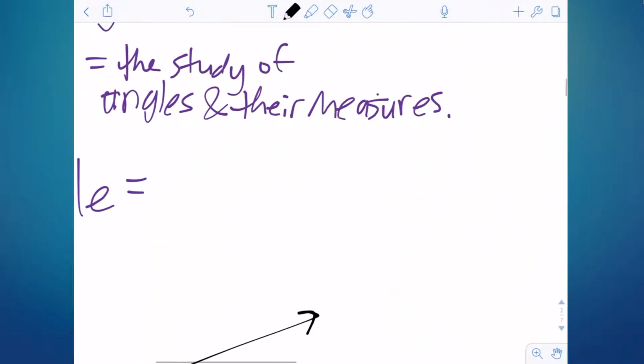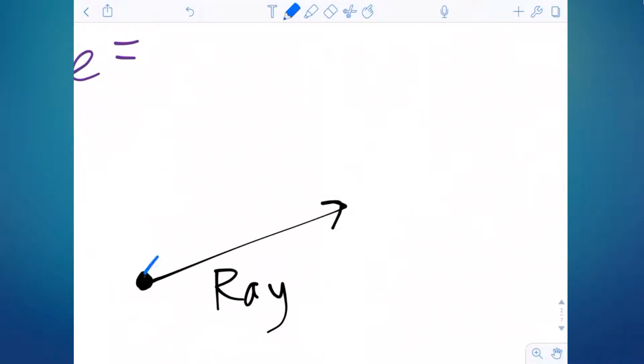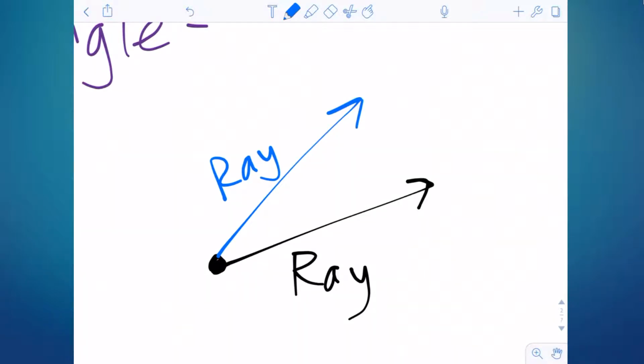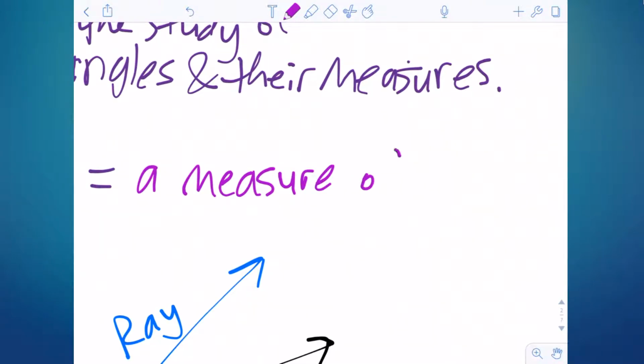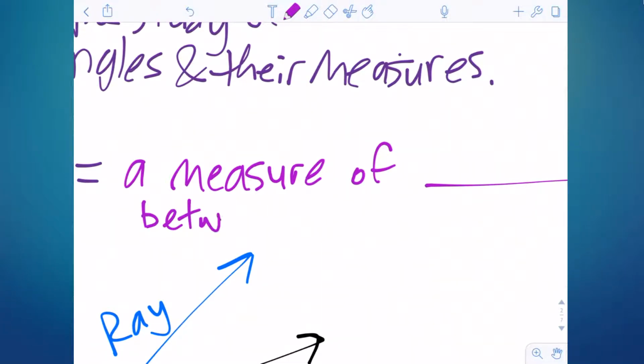If you take another ray, which if they're people, you might want to give them nicknames because then it gets confusing when you call both of them, hey, Ray, and they both turn. But in this case, we have another ray that shares a vertex. 2 rays that share a vertex form at least one angle. Okay, and the angle is going to be in between them. And so an angle is a measure of blank between 2 rays.